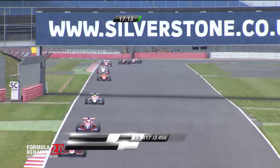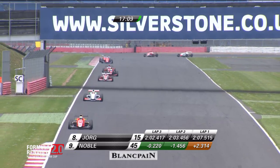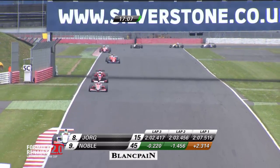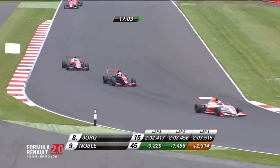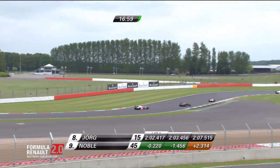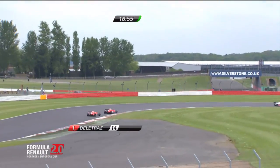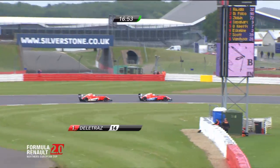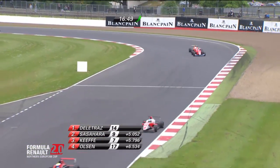And Alex Gill, one of the rookie drivers as well, comes down now towards the left-hander at Brooklands. Alex Gill up from Formula Renault BARC, heading into the braking zone. Into the stadium they come, and over the timing line now has just gone Louis Delatraz. The lead he's got is huge. Sasahara is still second, O'Keefe is third and not doing anything about him.